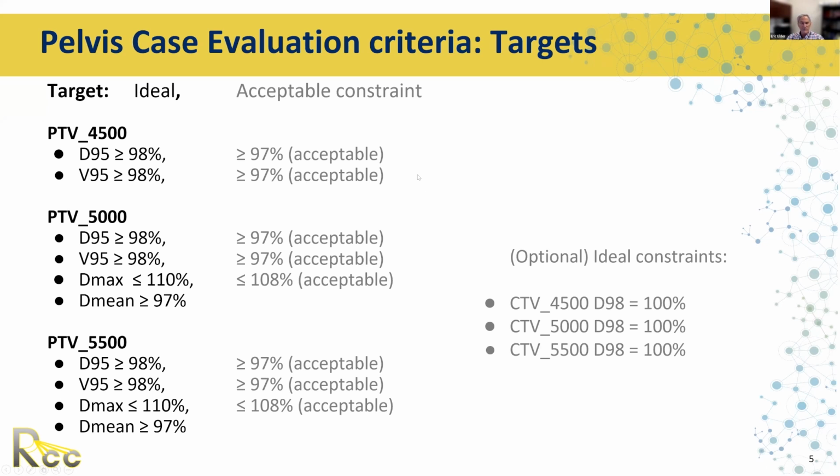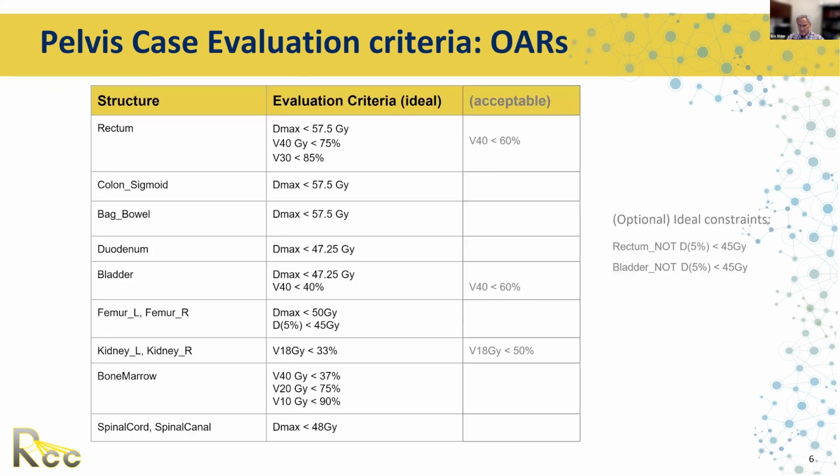So you reviewed those all. These pop up in your scorecard. It's not just that you met the values for the PTVs, but we're going to score how well you did against these criteria, as well as these OAR constraints. You'll notice that there's some that have Dmax constraints, and then some that have additional volumetric constraints that we're trying to limit the dose to.